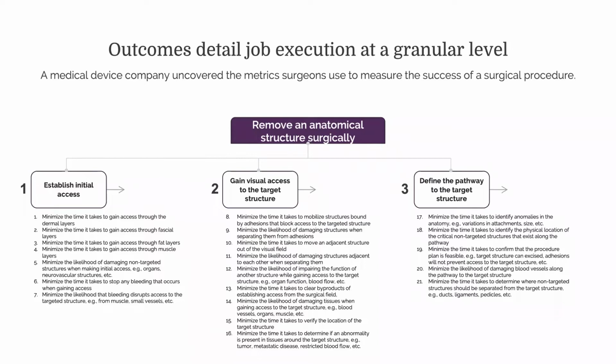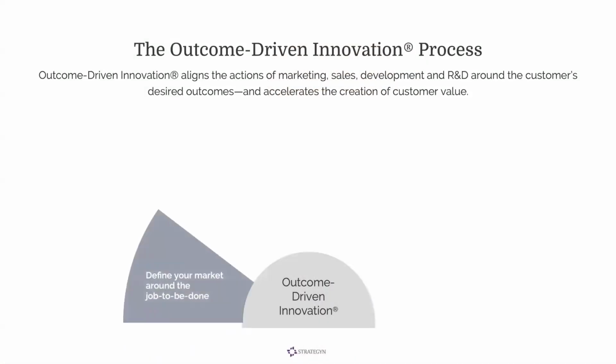They want to minimize the time it takes to mobilize structures bound by adhesions that block access to the structure. Or number 9, minimize the likelihood of damaging structures when separating them from adhesions. And you can read through these. This gives you a sense of what outcomes are all about, and you can learn more about how to define and capture outcomes in some of the other work that we've done. It's all part of what we call the outcome-driven innovation process, where we are going to create more value for customers. And we start by defining a market as a group of people in the job to be done, right?